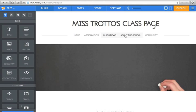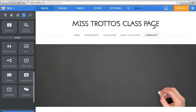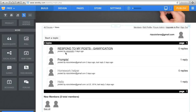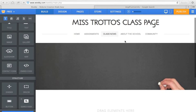As a teacher, feedback is one of the most important things for me. That's why it's crucial I add a forum to my community page. That way students can collaborate on projects, exchange ideas, and all the while I can focus on their work as well. Exactly. So here's an example of what your forum can look like. You can have a homework helper, you can keep in touch with the students, you can post prompts for them to respond to. Now let's move on to About the School.